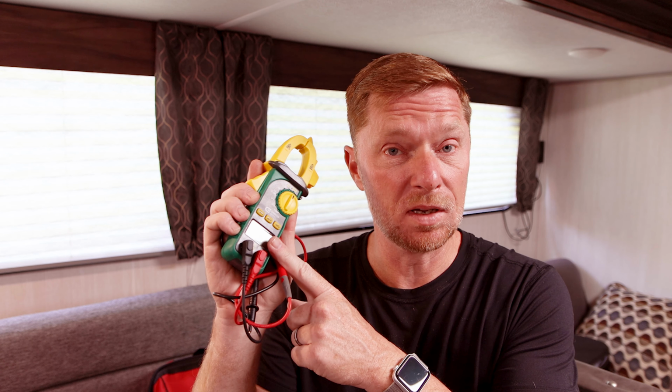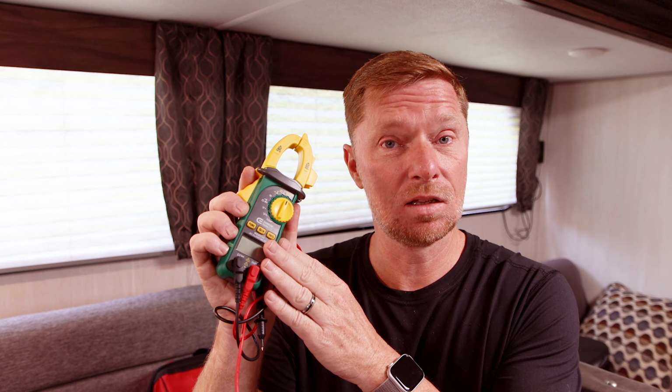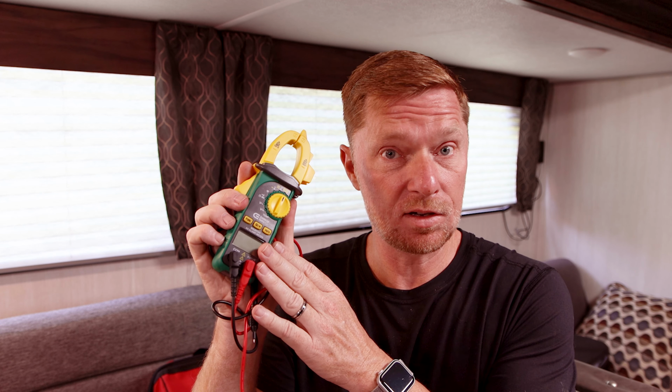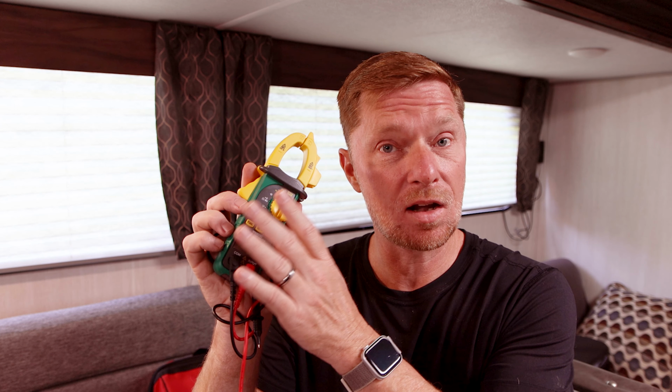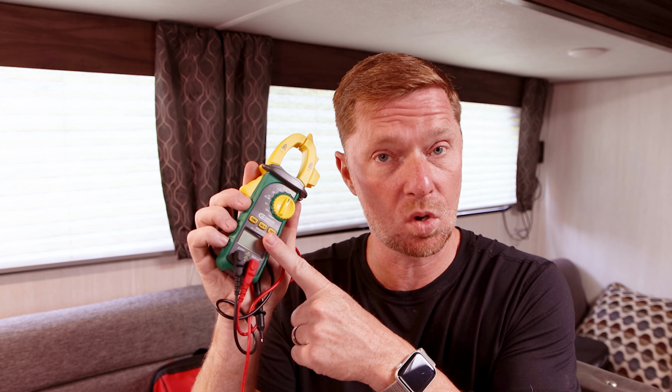Another thing that I think needs to be in your toolkit is a multimeter. The reason I like to keep the multimeter in mind is that I can check the electricity inside of my RV. No matter if it's 12 volt or 120 volt, or AC current or DC current, I can check that all with this multimeter and see what I need to work on for troubleshooting purposes or installs, depending on what I'm doing. Yet I can check the electrical current inside of my RV with one of these.